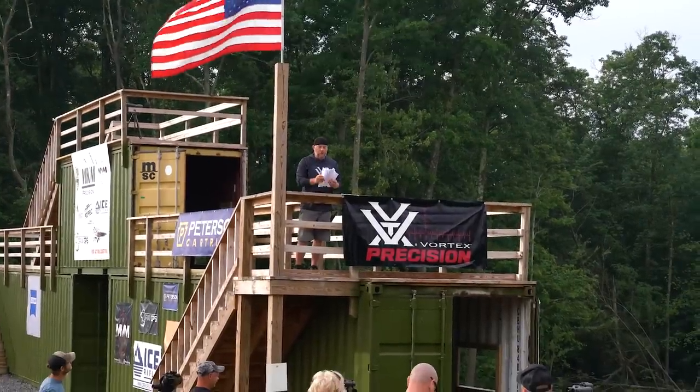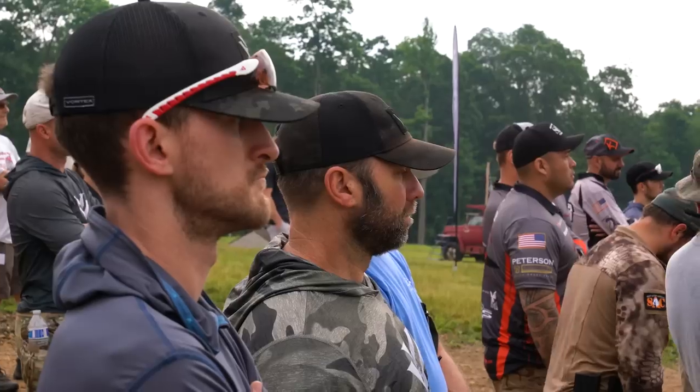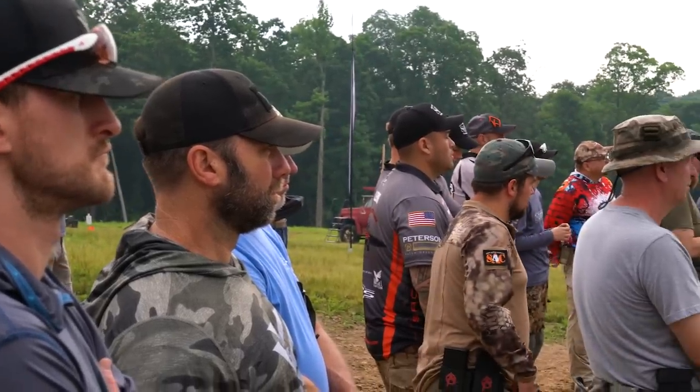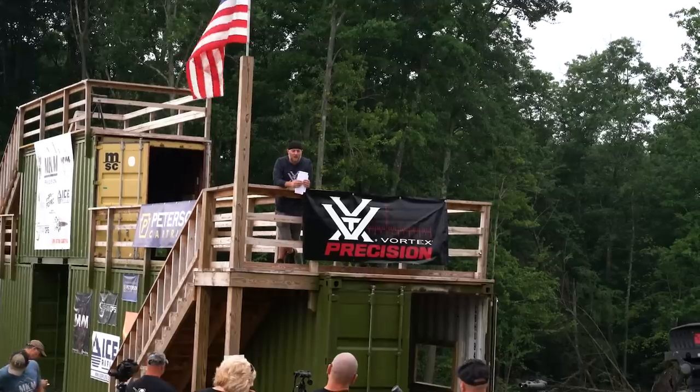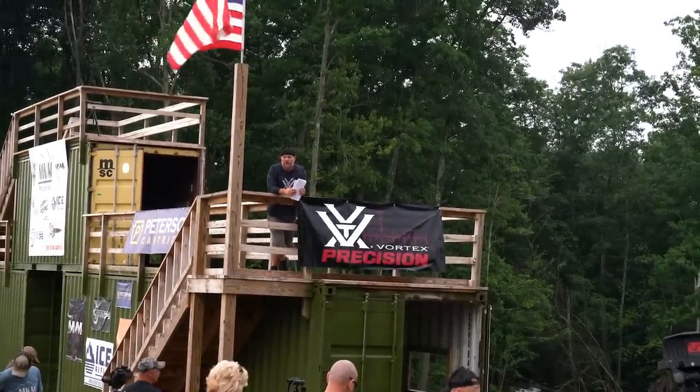If you break the 120 rule at any given time during the day, the RO will DQ you for the match. If you are squads 1 through 3, you will jump on the bus and they're going to roll you out to what we call our yellow gate range. It's the range by the front of the range. All right, go ahead and get to your stages. I'll give the all go.